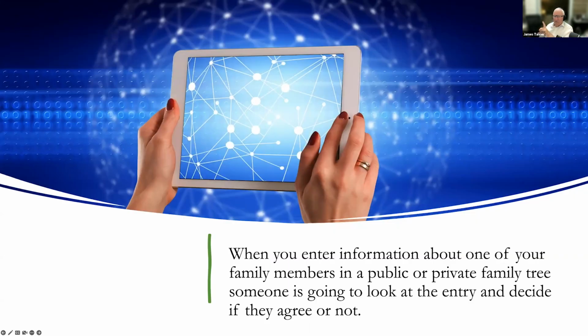So when you enter information about one of your family members in a public or private family tree, it's possible that someone's going to look at that entry and decide whether or not they agree. And this is the part that I think makes it difficult for some people to be involved in genealogy, because they think that what they have is private. They say, it's my work and I don't want anybody to see it.